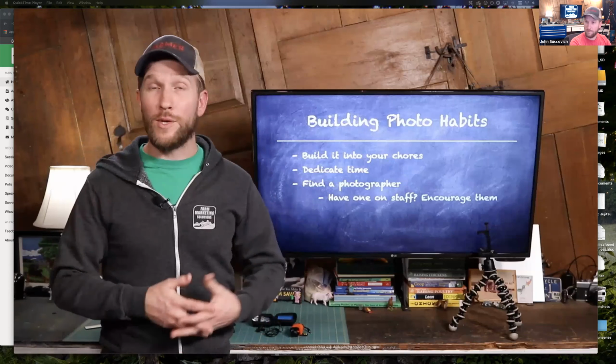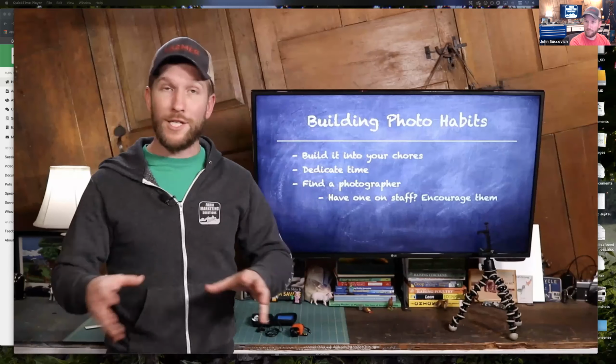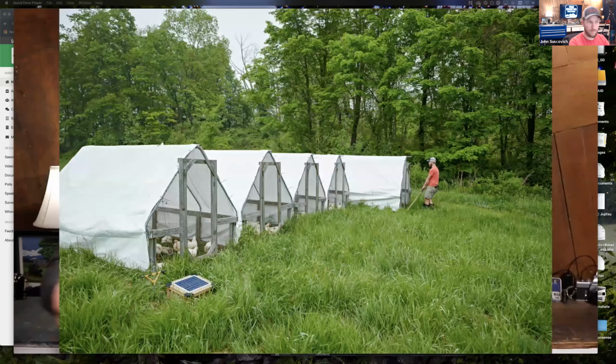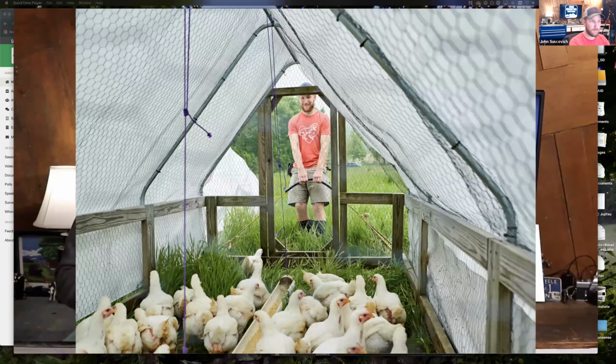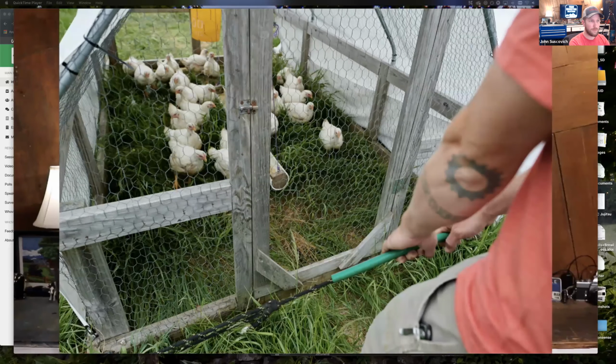Think of all the points when you're moving your chicken tractor and what the chickens are doing. Before you move them, there's yesterday's manure, the grass is flat, they're out of feed. When you move them, they're on the fresh grass, they're eating bugs, they're excited and moving around. Great time to take photographs of the birds eating pasture and adding value.